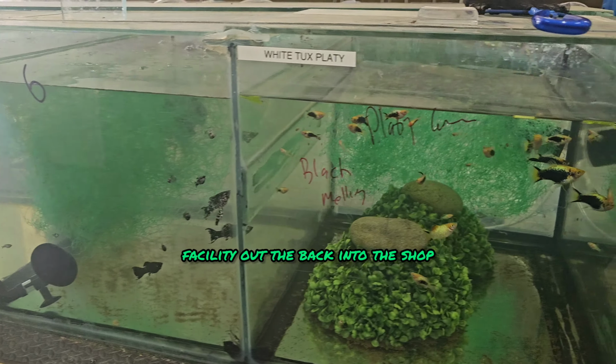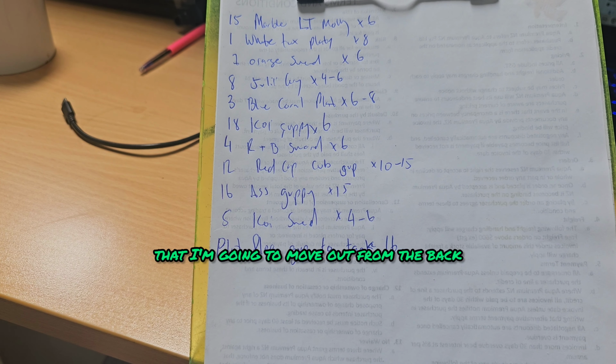So there were some platies and some guppies that we had to move forward today, and some swordtails. So ran through that. Also going to be able to put forward a couple of these little corydoras as well. I'm going to count how many we've got. If I can only bring forward 4, I probably won't. If I can bring forward 6 or more, I probably will. But here is my base list of the fish that are going to move out from the back into the shop during the week.